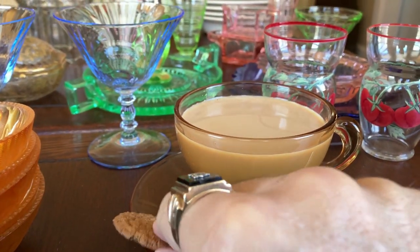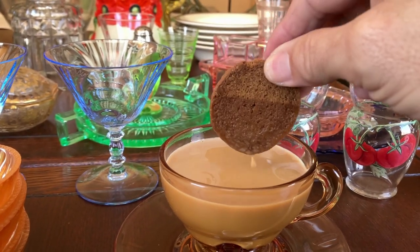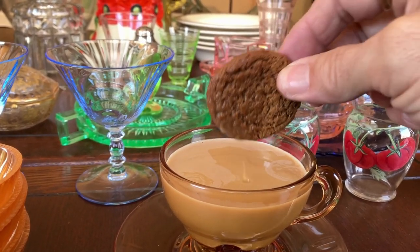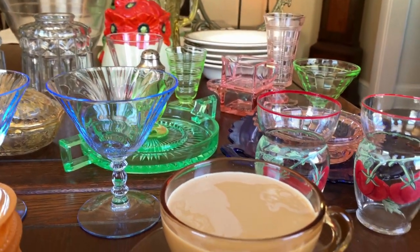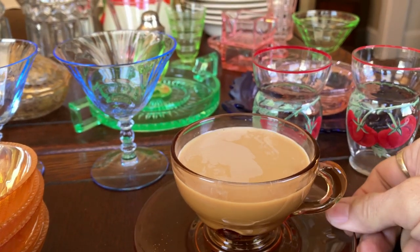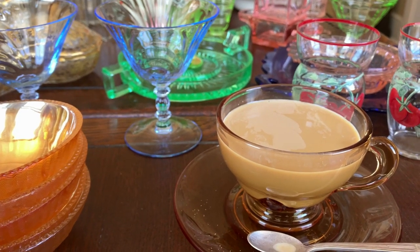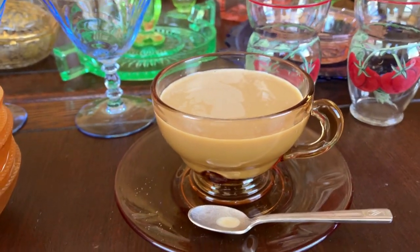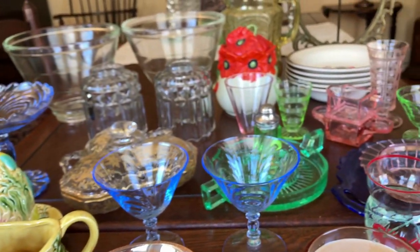But that's my little snack for the morning, and we're going to only have one ginger snap. It's before lunchtime, so we don't really want to break it wide open. I know a lot of you make your coffee or your tea and you drink it with me while you're watching.